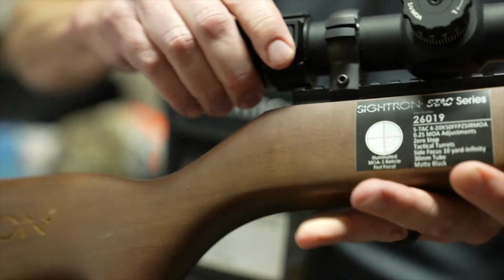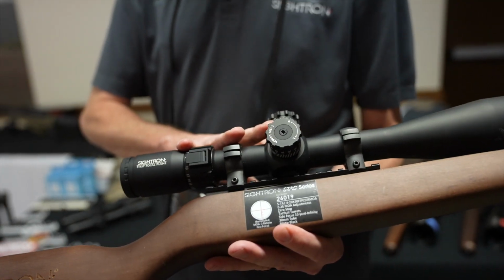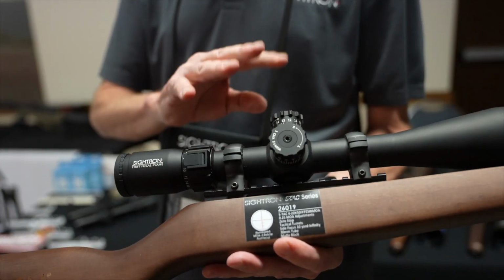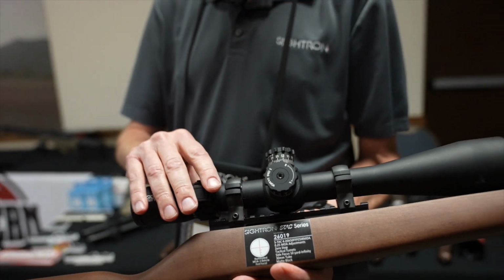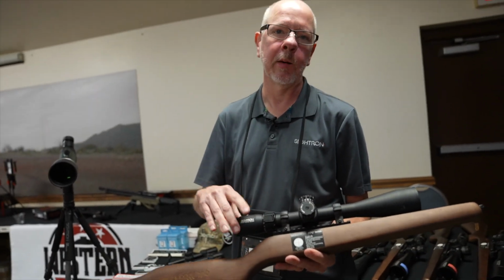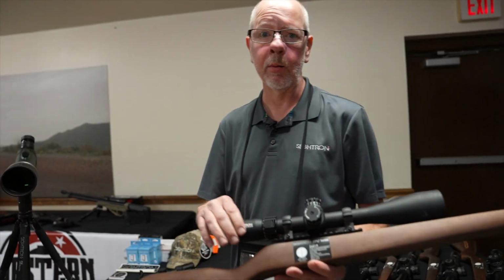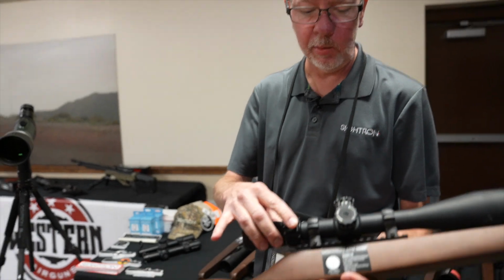These things retail for around $789 for the first focal plane models. The second focal plane models have capped hunting turrets, and those retail for $479 to $499. And again, in the same focal lengths. And they also include the flip-up throw lever.